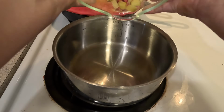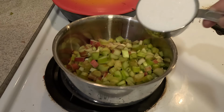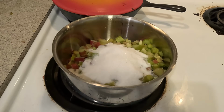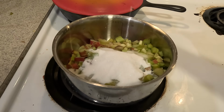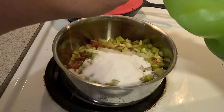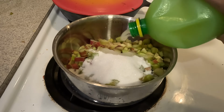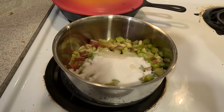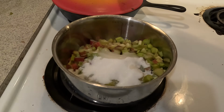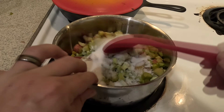Alright, for our jam part, we're going to add 4 cups of diced rhubarb, half a cup of sugar, a tablespoon of water. That just helps keep it from burning until that rhubarb releases its juices. And then we're going to do about a tablespoon of lemon juice. Fresh would be good, but bottled is fine as well. Then we're going to turn this on 7 and let this cook for about 10 minutes.